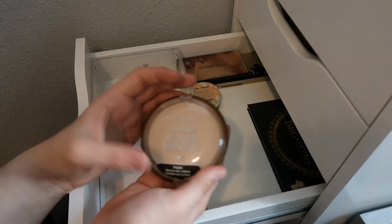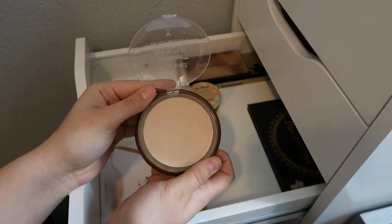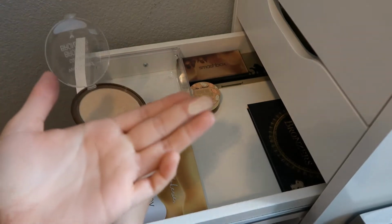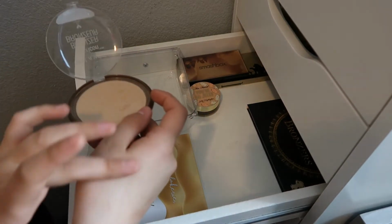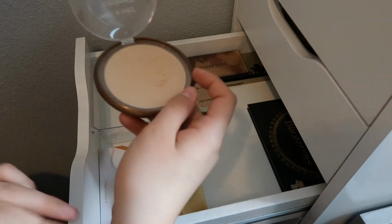This is the Wet n Wild Color Icon Bronzer in the shade Reserve Your Cabana. This is not a bronzer, okay? This is not a bronzer on anyone. And this is what it looks like right here. It's very, very natural. As you can see here, very, very natural.